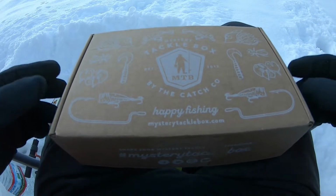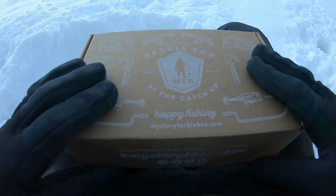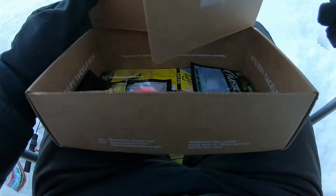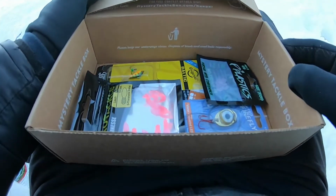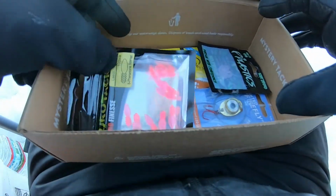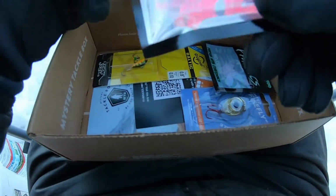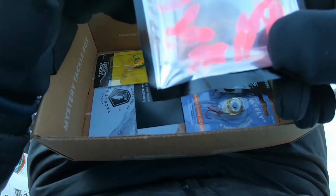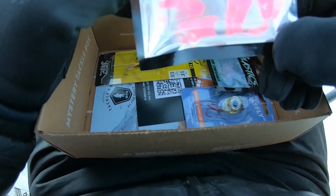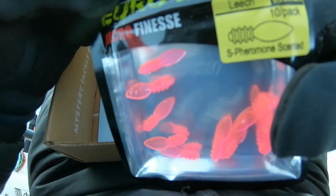All right, guys, here is the mystery tackle box ice kit we're working with today. Gonna try to do the slam on it, and like I said, already went through it and I am just stoked for the baits in here. There's some awesome baits in here. I've got the Euro Tackle micro finesse leeches. These are 0.75 inch little pink baits. They're 10 packs and they're S pheromone scented.